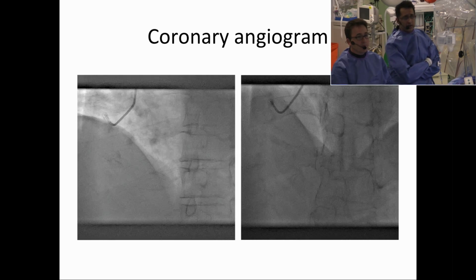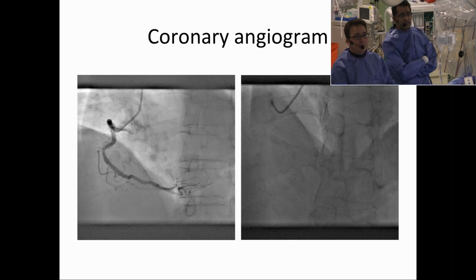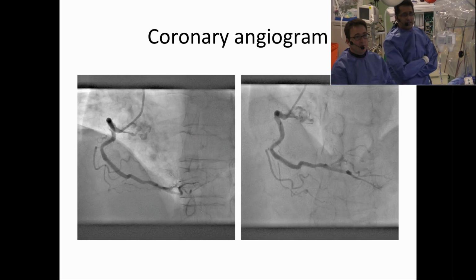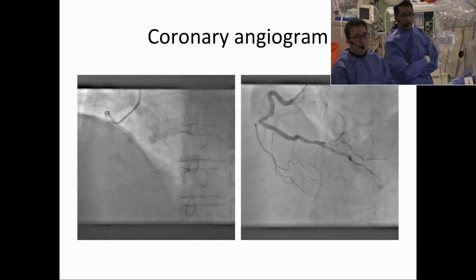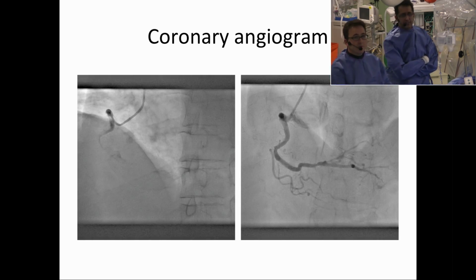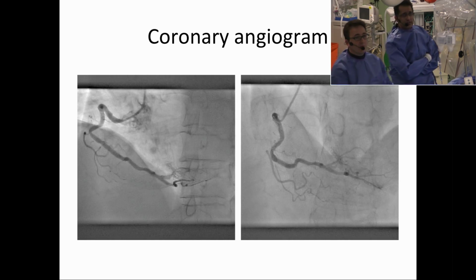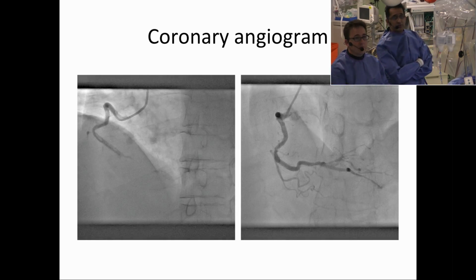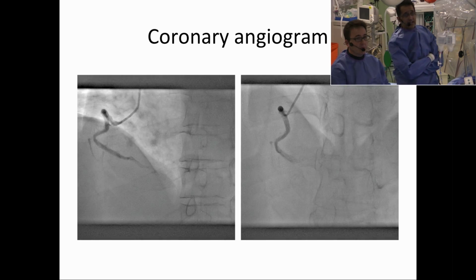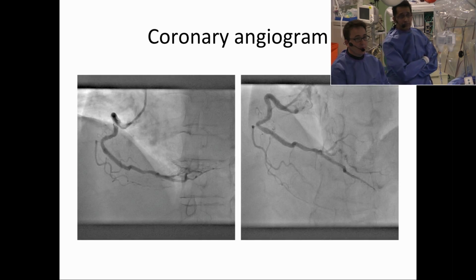And then if we look at the right, you can see that again the stent's patent, it's proximal, and then there's rather diffuse disease, and on the right-hand panel you can see the PLV branch, which is a rather small vessel, has the tight pinch in it. So if we were looking for a cause of angina, we've certainly found one there, but it looks a little bit too small for me to chase that, try and do intervention on it to try and improve outlook, certainly.